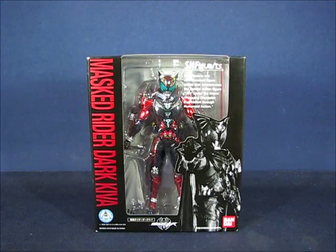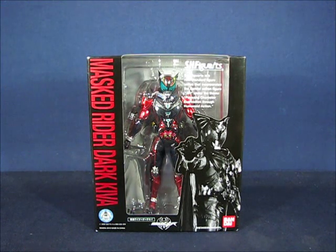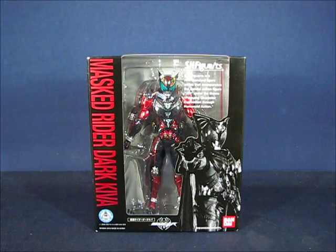Hey there folks, today I'd like to take a casual peek into the S.H.Figuarts Kamen Rider Dark Kiva action figure set from Bandai. This set was originally released around the end of 2010 and cost about 3,300 yen at the time of its release. I got the set in 2013 when I purchased it from Mandarake, which is a Japanese secondhand pop culture web store. And I paid 5,000 yen for this set, which translates to roughly $50 at the time of this video.